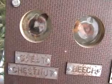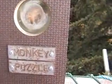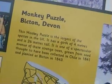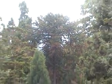Some specimens of the different trees: beech, chestnut, coastal redwood, giant redwood, oak, monkey puzzle. Beech, monkey puzzle, oak, giant redwood, yew, coastal redwood. That's the monkey puzzle.